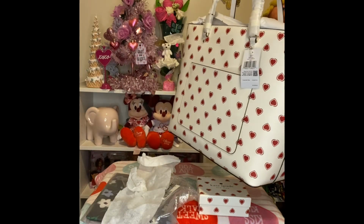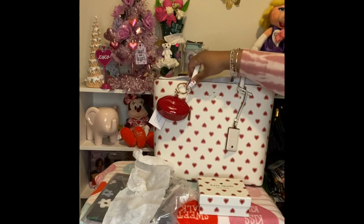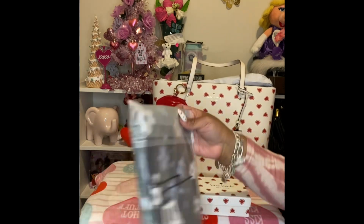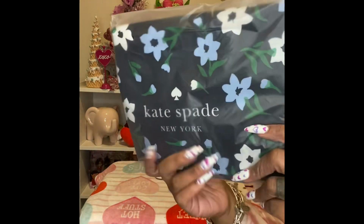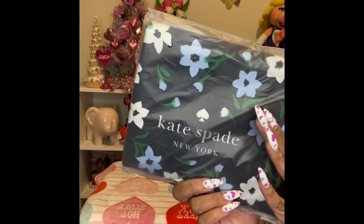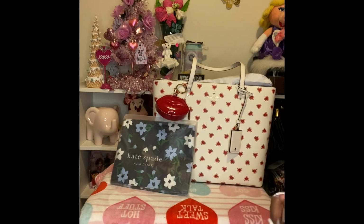Go check it out. Kate Spade Outlet. I think totally I paid about $200 for everything. And then they gave me this free tote bag, shopping bag to go along with it. So, Kate Spade Outlet. I hope that you enjoyed my haul and all of the lovely, lovely items that I picked up for Valentine's Day.